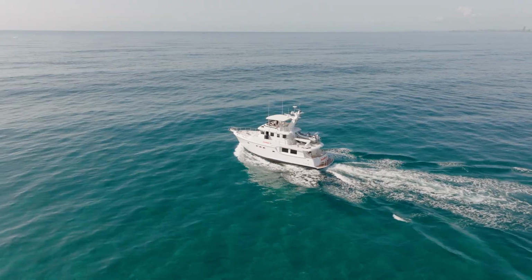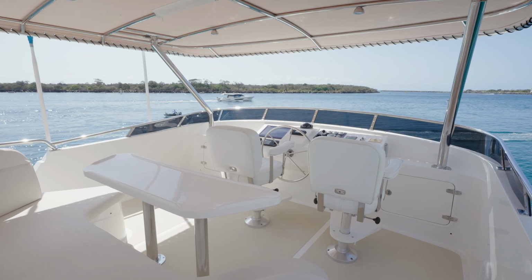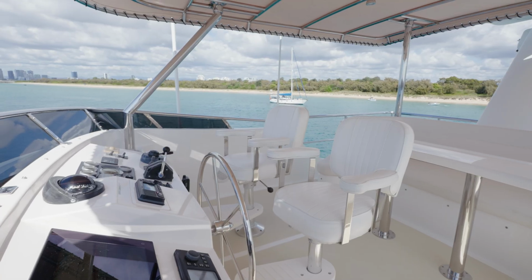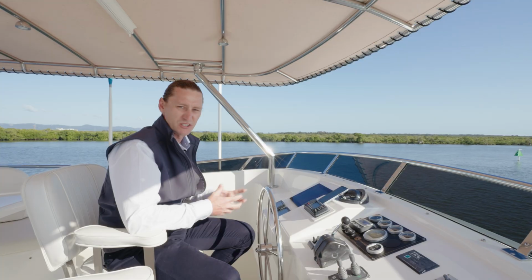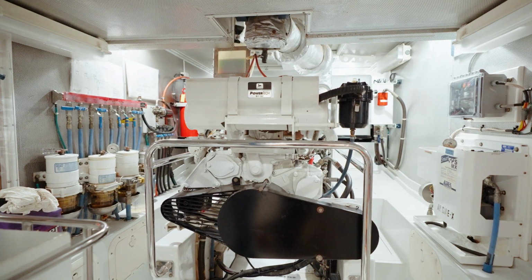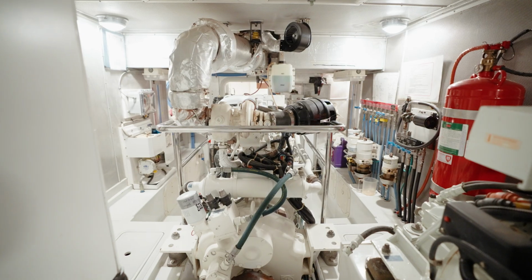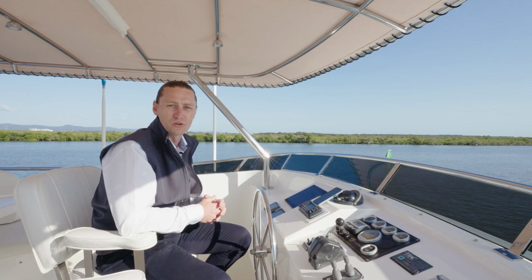So yeah, it's certainly a long range passage maker, but just so comfortable. Heaps of space, lots of accommodation, lots of luxury, but also just robust. The engineering, you go down in the engine room and you've got fuel manifolds, oil change manifolds, huge amount of space to walk around. It really is an adventure cruising boat.